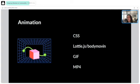Then with animation, I thought I'd just run through some of the different types. So the CSS, that's probably using the least energy. You'll need a developer to do it. But yeah, you can do quite simple things to just bring in a little bit of motion. We currently haven't used it, but it's something we may use in a future sprint just to bring in a little bit more motion, because obviously we do want to communicate our motion side of things.